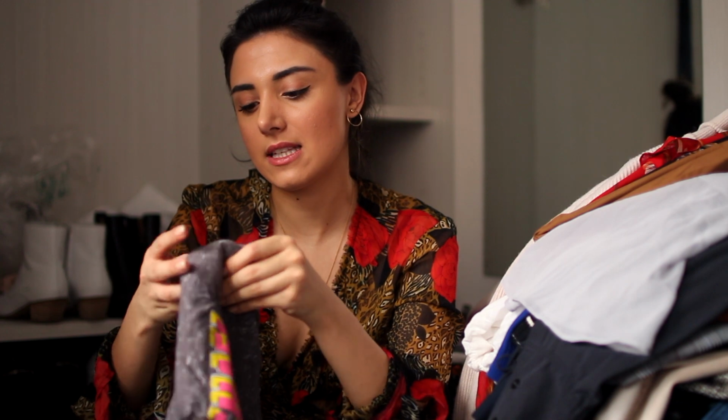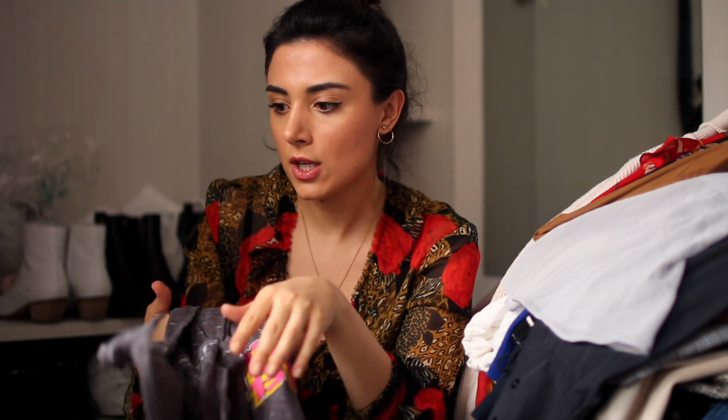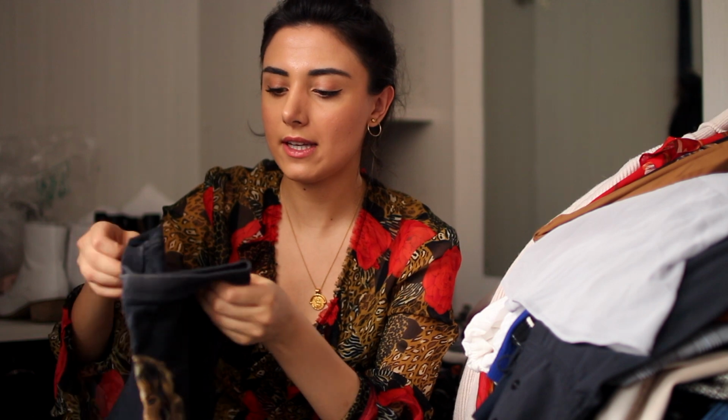I have this Michael Jackson t-shirt, but I don't feel good about this anymore. I feel like I don't support him anymore. So there's that. Bye. Here is my beloved Beyonce shirt, which we are 100% keeping.